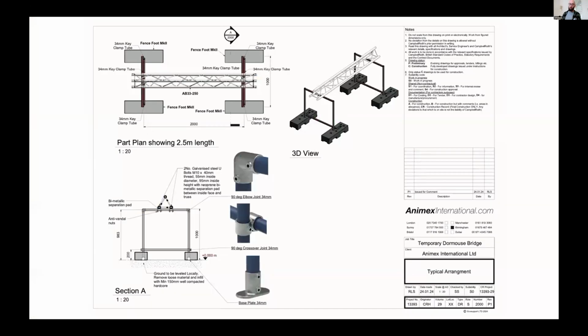So to keep things simple, we wanted to see if we could use easily accessible construction materials such as scaffolding and Heras fencing, construction fencing, to act as the weights and anchors to the floor.